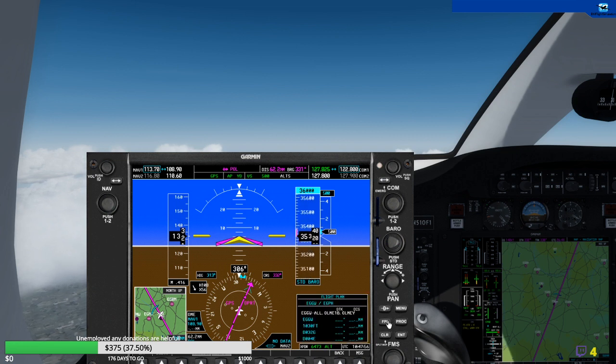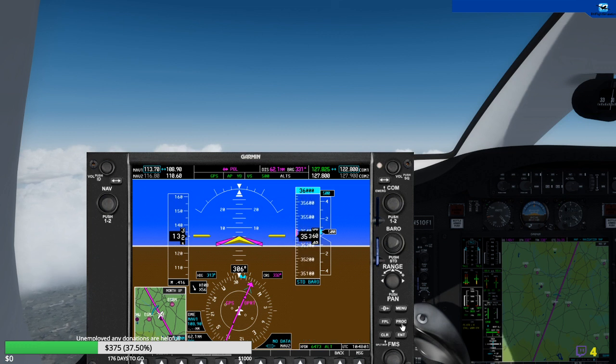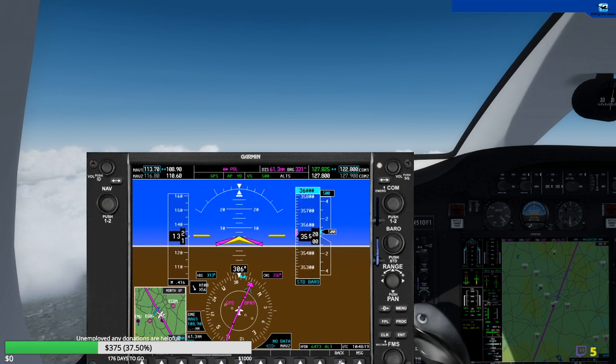122, Channel 7 Golf Lima, holding Papa 1. Channel 7 Golf Lima, Papa 1, cross 23 right, hold Tango 1. Cross 23 right, hold Tango 1, Channel 7 Golf Lima. Shuttle 18 Delta for taxi. Shuttle 18 Delta, taxi link 56 Alpha, hold Pluto. Link 56 Alpha, hold Pluto, Shuttle 18 Delta.